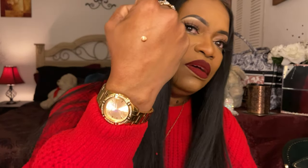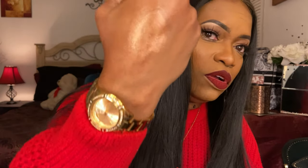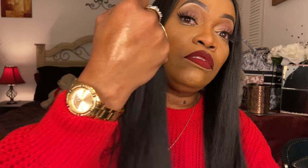And I'm just going to dab a little bit on the back of my hand so you can see it. That's the shade of it right there. Oh my goodness, it's so vivid. It's so beautiful. And I'm going to rub it into the skin. And like I said, it's a highlighter, but it's giving me bronzer more than anything else. So that's probably what I'm going to use this for. But look how intense it is. It's like liquid metal. It's so pretty. And it complements my skin so well.